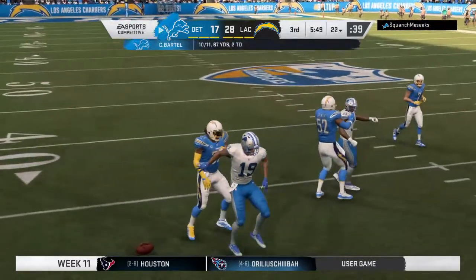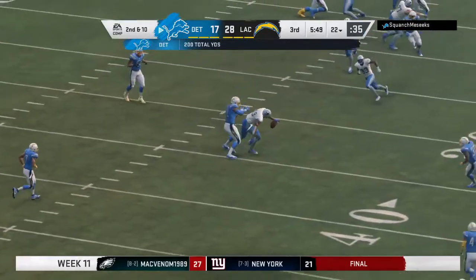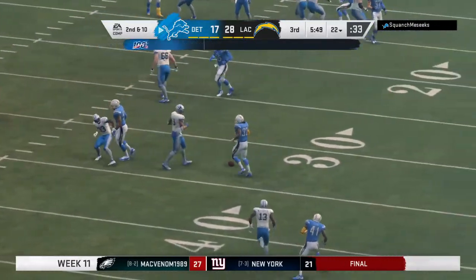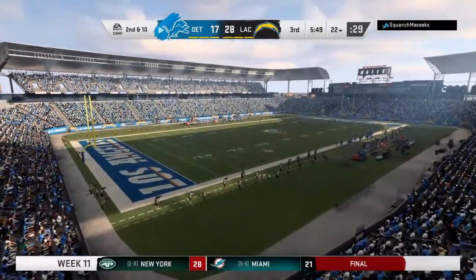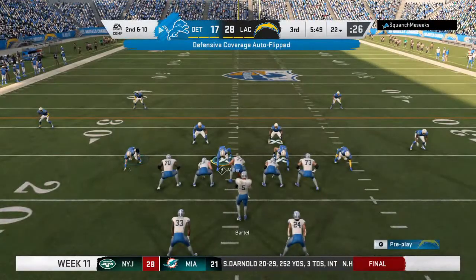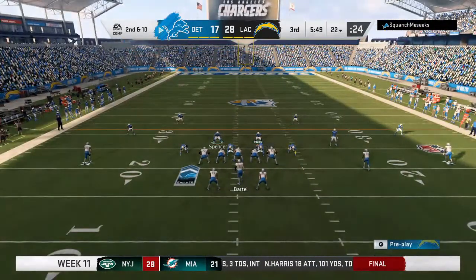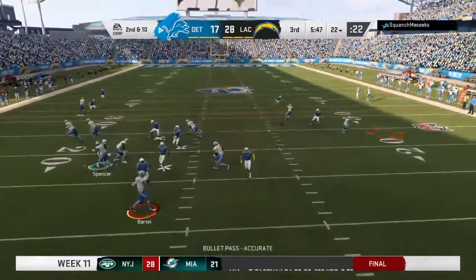We always hear about empty possessions, but some are worse than others. You can have an empty possession, punt the ball away, get yourself set to play defense, but when you turn it over, it changes momentum, and when they take it downfield and punch it in on you, that's a bad possession all the way around. Yeah, but you're hungry to get back out there, aren't you? You better be, because otherwise it's going to be a long day for you.